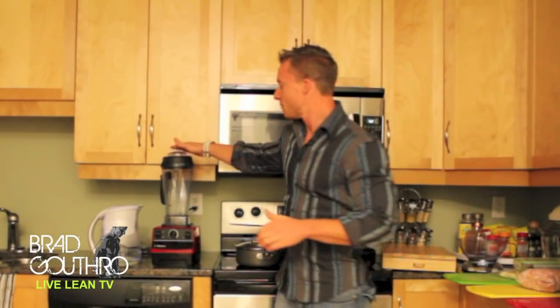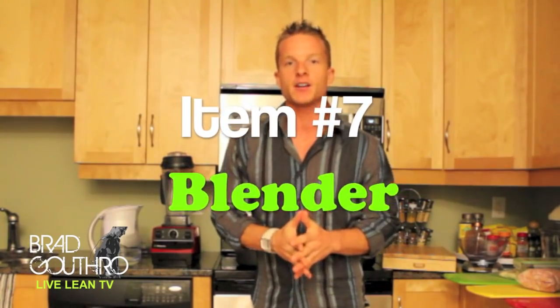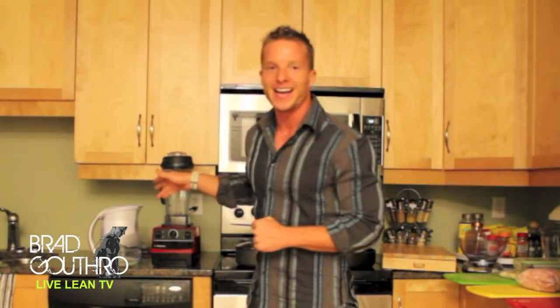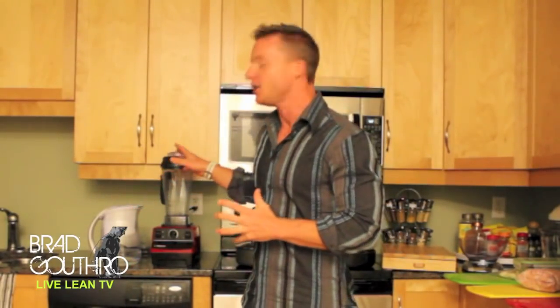blender. You guys need a good blender to make your smoothies, to make your green drinks, to make anything. This guy right here, this is a Vitamix. This is like top of the line stuff. This is probably the most expensive thing in my house right now. But you don't need to go that overboard, but I use this thing for everything. But just get yourself a good blender that will chop up fruit, that will chop up vegetables, that will help you blend up things.